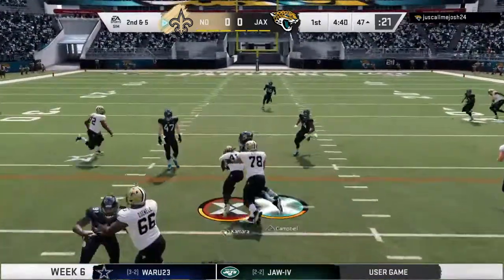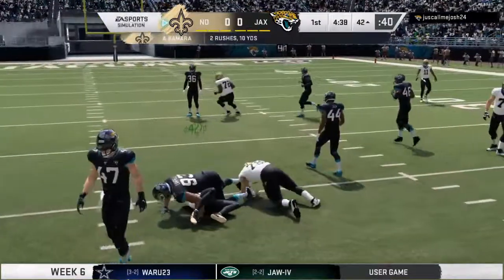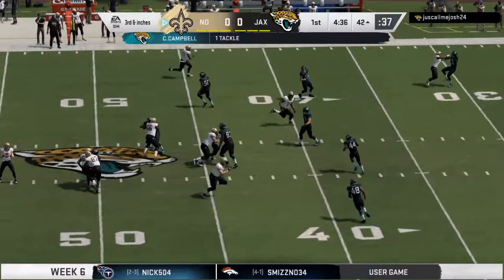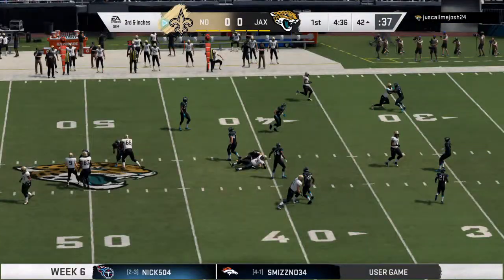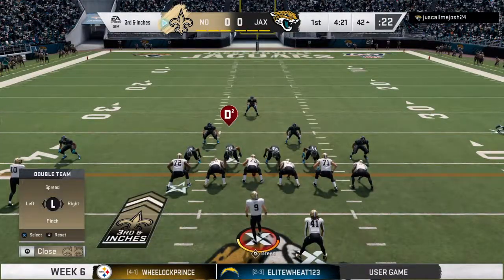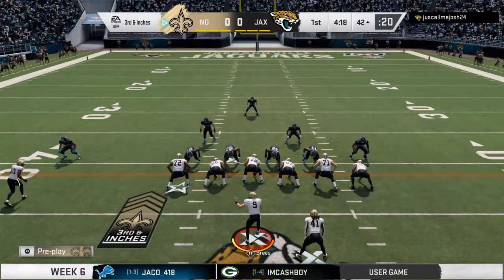Brees on the draw, gives to Kamara. He takes it down to the 42, a 5-yard run. And he is close to a first down as he's tackled at the Jaguars' 42. Could be 4-down territory even if they don't get this, but they need just a few inches here on third.